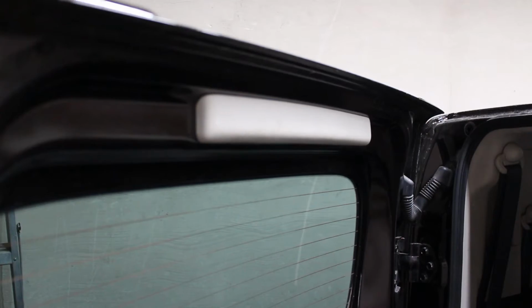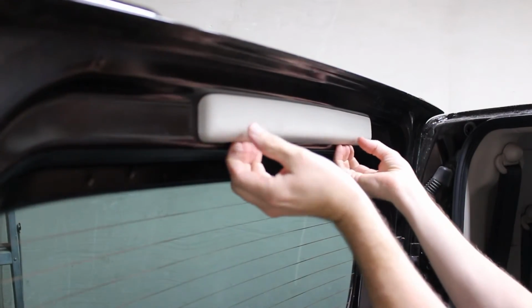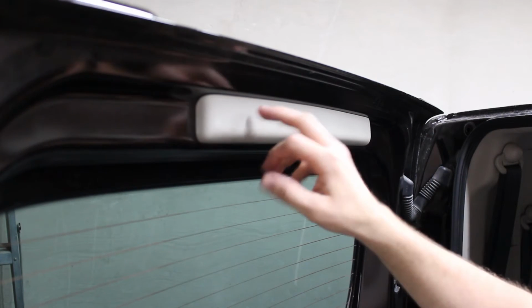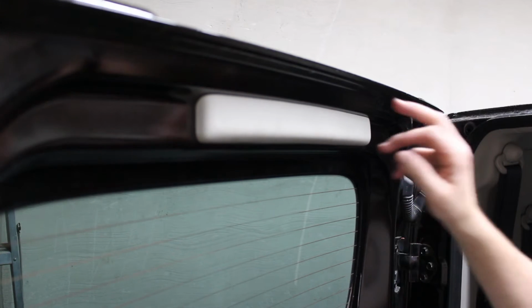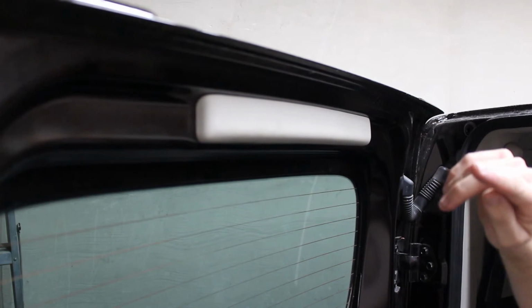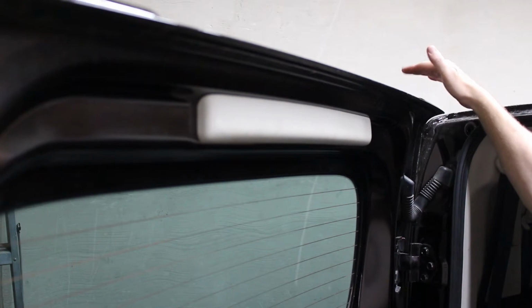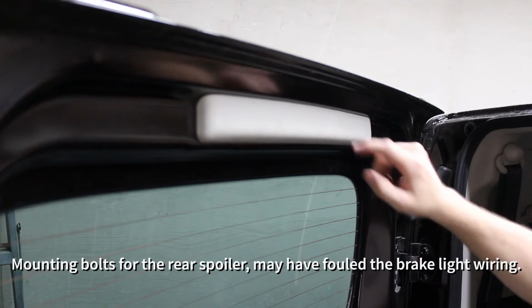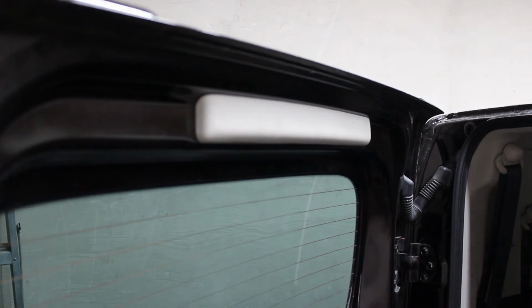When I was reviewing the footage on the last video I did on Colleen here, I noticed that the high level brake light wasn't working. Now it may be that I have just forgotten to connect it up. It could just be that the bulb's gone. But my fear is that when I drilled these holes and put the mounting bolts in, I've gone through the cables somehow. So I'm just going to check that now.